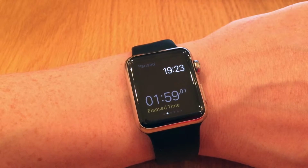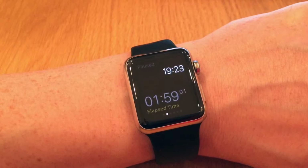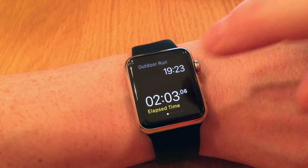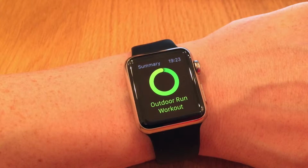Then to resume the workout, you can force touch and press resume. And if you want to end the workout, you can force touch and press end. When you've finished your workout, you get a summary.